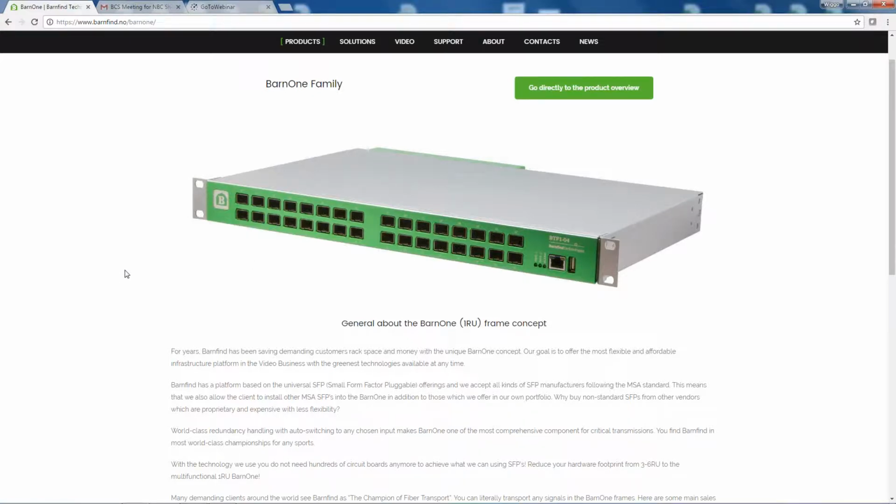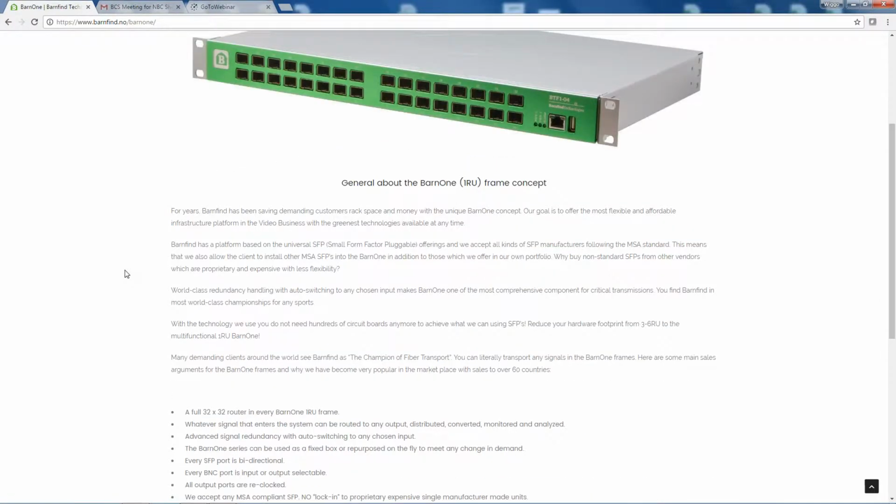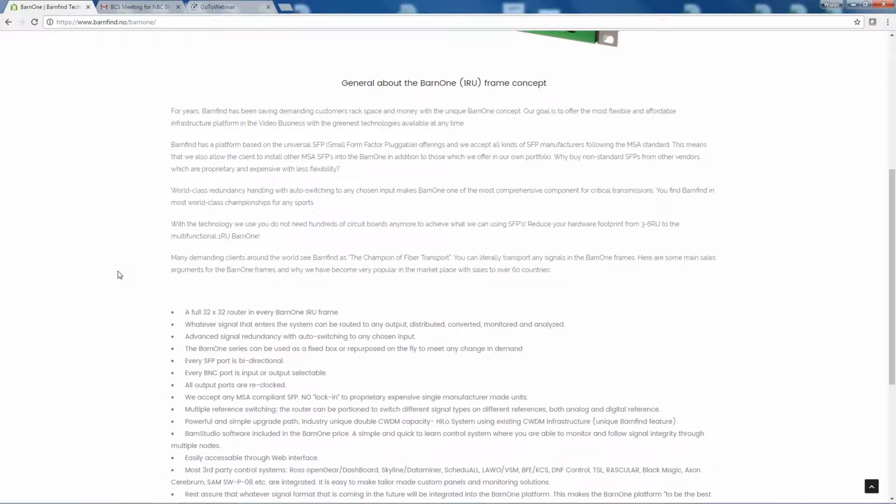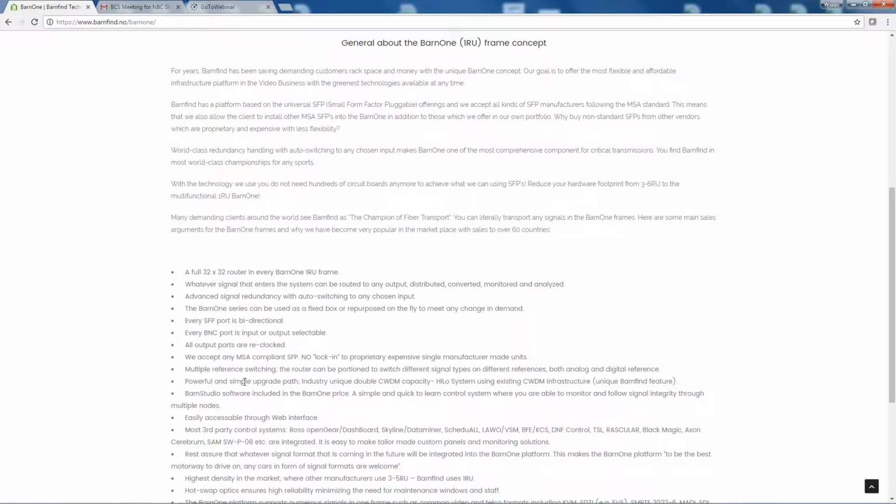That is very true, and not to forget, if you look at most competitors like Evertz, Grass Valley, and other guys in fiber, what they usually do is that they have SFPs that are non-MSA compatible. This means you have to have their system because of a proprietary SFP, usually very expensive. For example, an Evertz SFP typically means $1,000 or more, by us a portion.